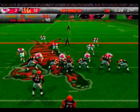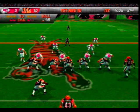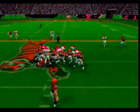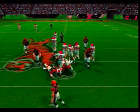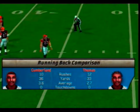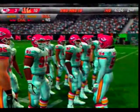First and 10. Don't stop that motor. Trailer with a man in motion. Man right. It's on. Tucks it away. Number 58 is there on the stop at the 45. So let's take a look at how this back compares to the opposition.